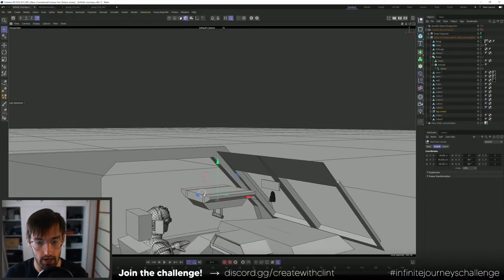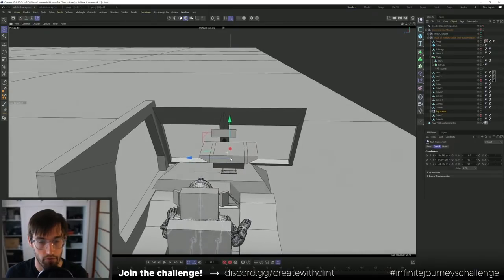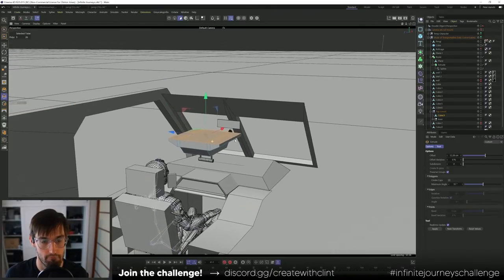Now we need to connect this to the roof somehow. So I think it's as simple as just, let's see. Extruding.